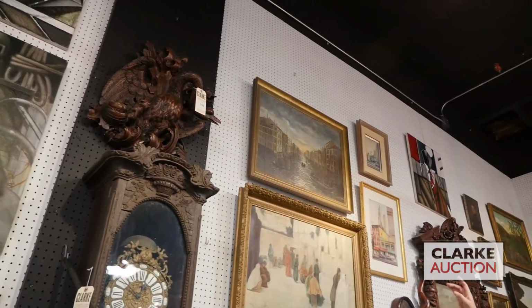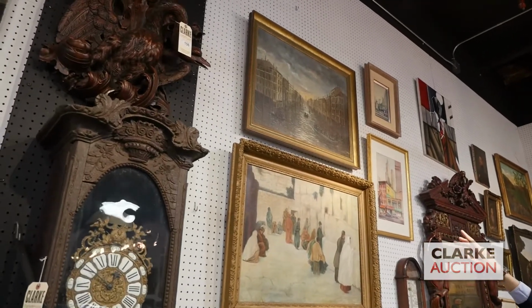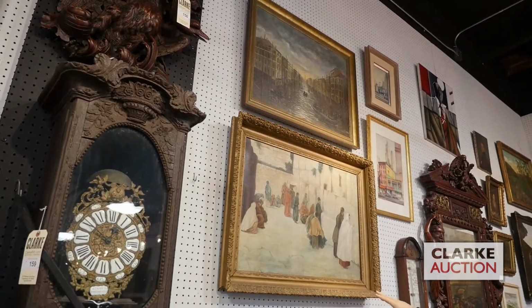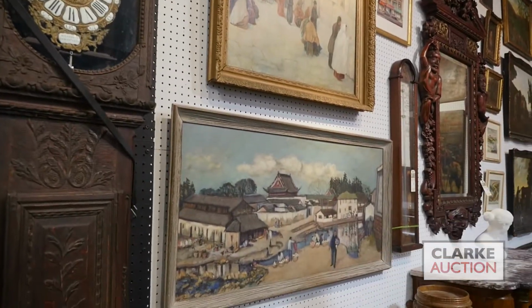And here we have a couple landscapes, one of the Seine at a high flood in the early part of the 20th century. You see policemen on boats. Below it, a painting of the Wailing Wall in Jerusalem. And below that, an unsigned, but I think quite nice Chinese landscape.